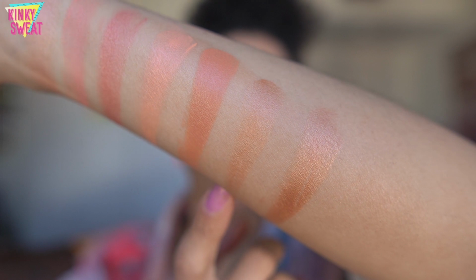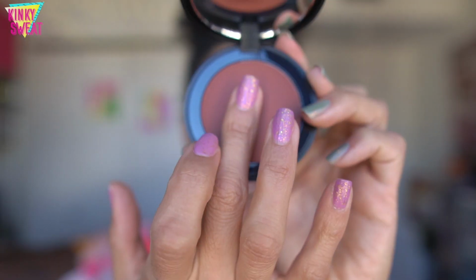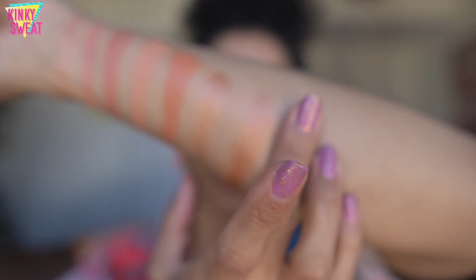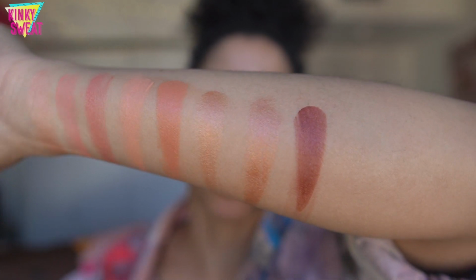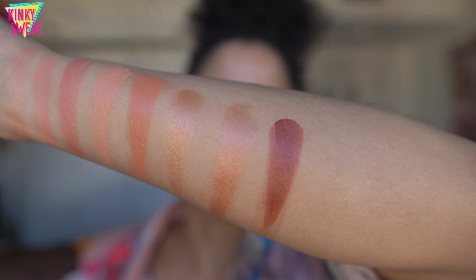Lynx takes on more of that rose gold and Sundown more of that copper. And lastly, we have Daydreamer. Rich cinnamon with pink pearl. Quite a jump from Sundown to Daydreamer. You can make it work because these are so buildable just based on the actual swatch.